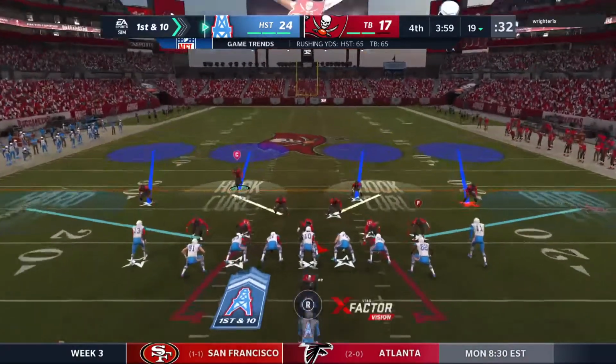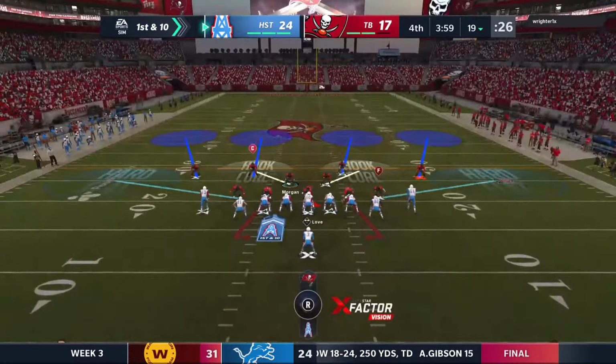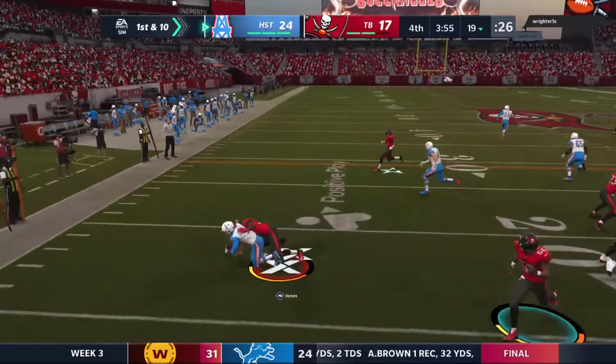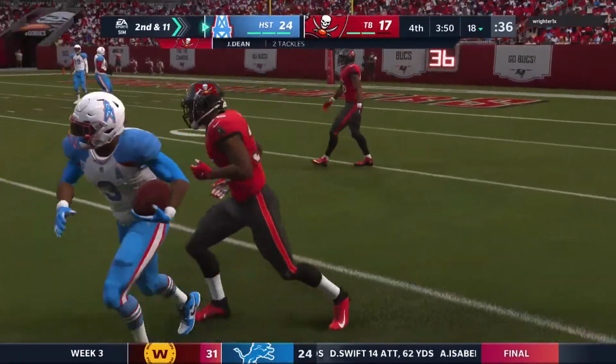Their lead back down to 1 score after the field goal a moment ago, so they'll be looking to string together a few first downs, likely on the ground as they begin 1st and 10. Here's a run on first down that won't even get back to the line of scrimmage. He will lose a yard, 2nd and 11.